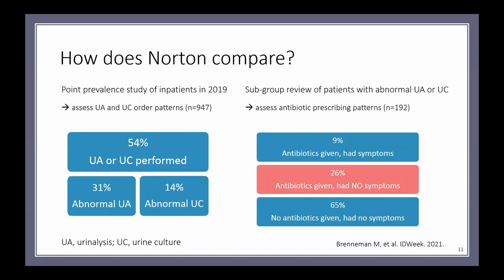So how does Norton compare with these findings that we just saw? Do we know if it's a problem here at Norton Healthcare? Well, infectious disease pharmacists helped a resident conduct a point prevalence study. And basically the objective of this was to assess order patterns of urinalyses and urine cultures on a single day in 2019. So they found on that single day, there were 947 patients admitted across all facilities.